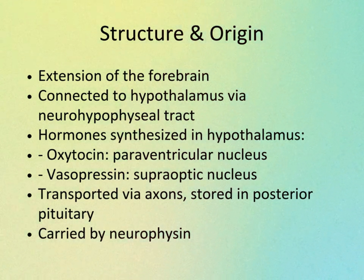Then transported down axons through the pituitary stalk. Stored in the posterior pituitary until released into the bloodstream. They also travel bound to a carrier protein called neurophysin, which may help stabilize or transport them, though its exact role is still not fully understood.